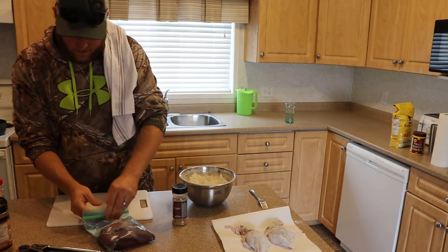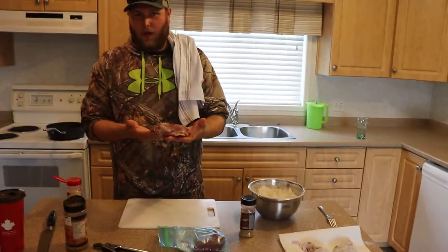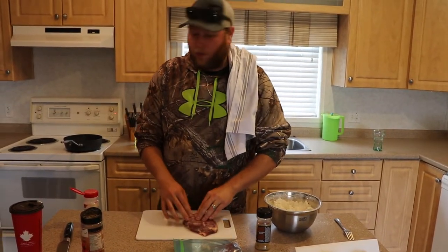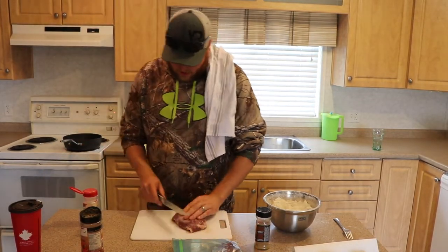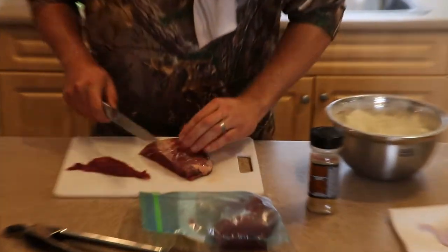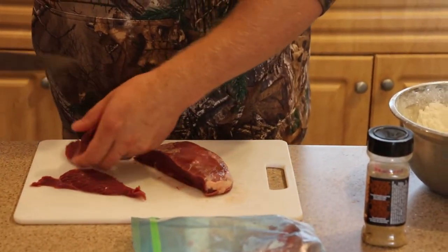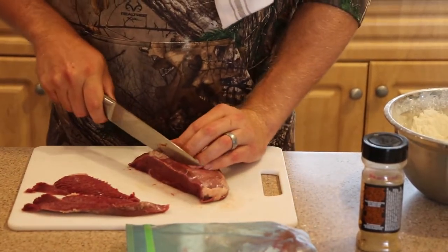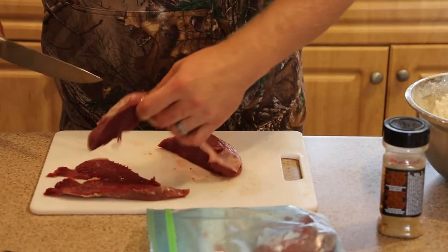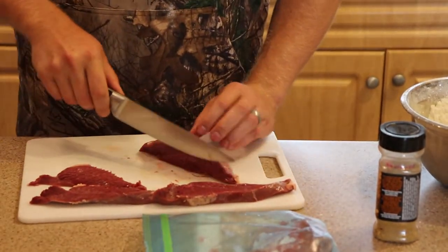All right, on to breast number one, or lobe, as they call it in the bird world. So we're just gonna slice nice thin strips. Why are you cutting it into strips? Because we are having goose strips.